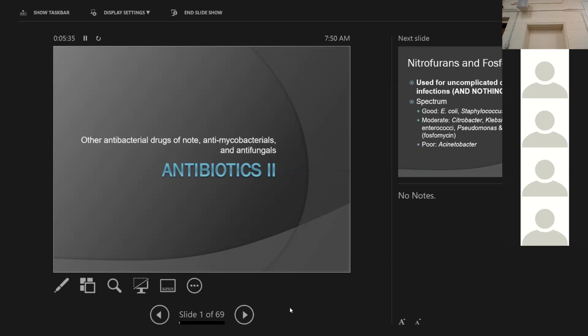Okay, Clarissa just said the answer. Aminoglycosides can only be used for aerobic organisms. You can't use them to treat anaerobic infections. They only work against aerobic infections because the uptake into the cell is oxygen driven. So now, can you name an aminoglycoside antibiotic?